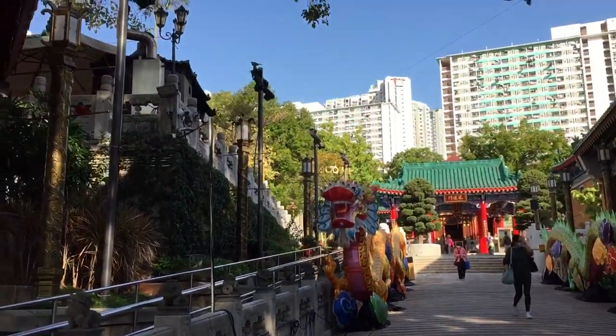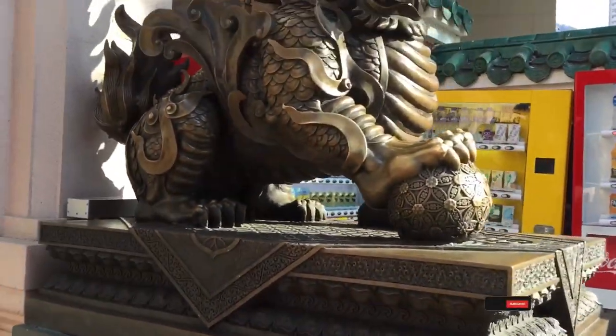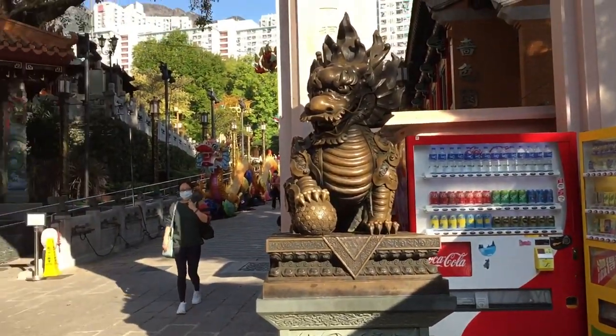So we are here at the main entrance, and also this is the way out from this temple. And if you feel thirsty, there are a lot of drinks also in this corner, but it's not free. You can use your Octopus card.